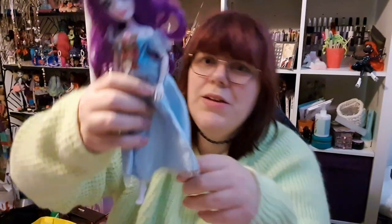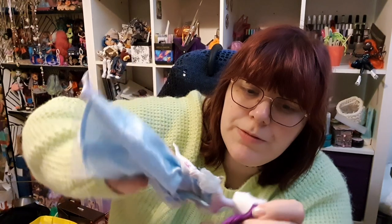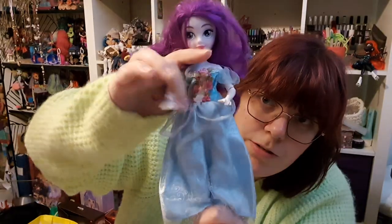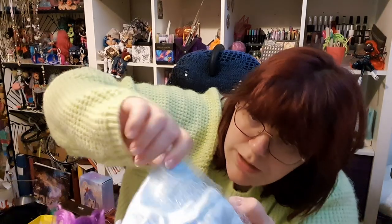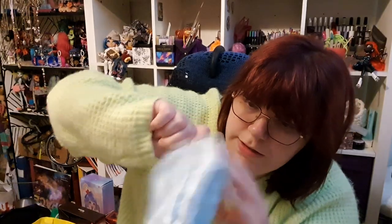And then we have Rarity, who is also not wearing her correct outfit. But there she is, very pretty. Also again, hair needs help. It's a little dirty, I mean they're all a bit dirty, especially you can see it on her because she has a white coat. Cute dress though, I like this dress, very cute. I wonder if it's a Barbie one, or if it's a knockoff. But I will make a TLC video on my box I have over here, so woohoo.